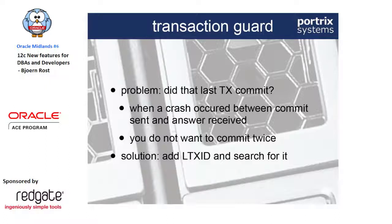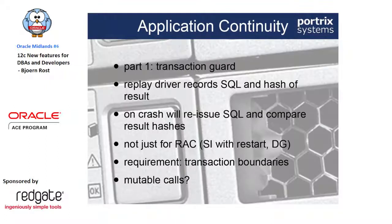And if it asks this question, the database will look in the redo stream and answer the question, yes, this has been committed or not. This will help you to avoid committing something twice. And it's the first part of a bigger feature called application continuity. Where the first part is transaction guard, and the second part is the new JDBC thin driver.